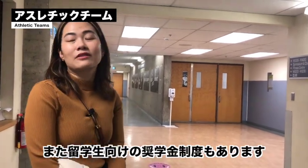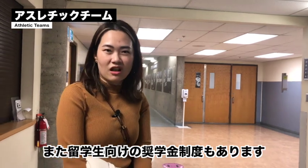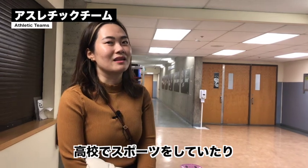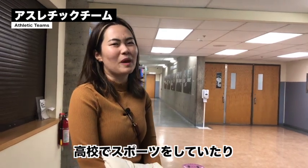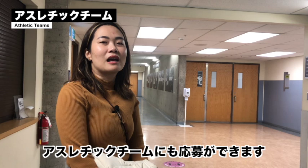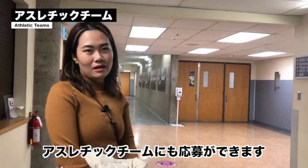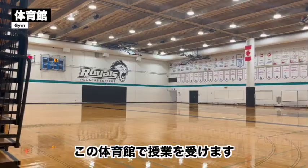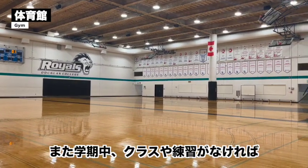For international students, we do have athletic scholarships as well. Of course, it's first come, first served, so if students played sports already in high school in Japan and they're interested, they can also apply to the athletic team as well as applying to the college. We have sports science diploma programs. We're also taking classes during the semester.